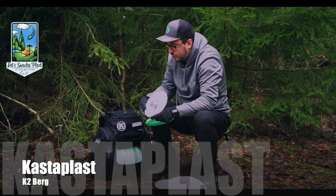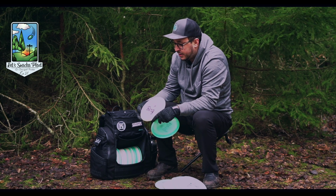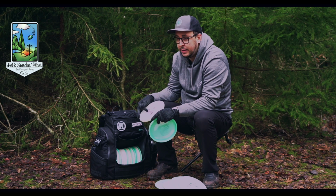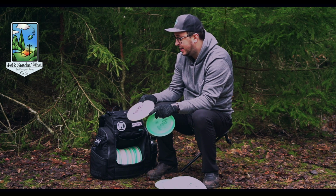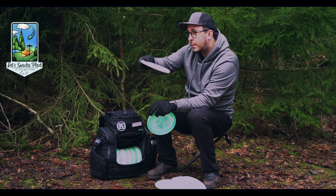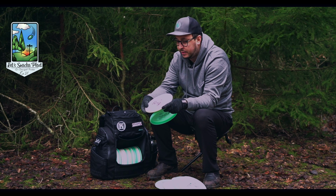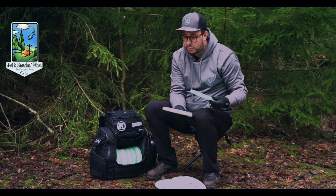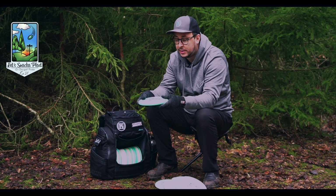I have also two K2 Bergs. Old trusty here, the white one. Also a very dear disc to me. Had it from the start. Basically second run Berg, I think. Very domey. Has that flight you want out of the Berg when you want it more overstable, and flick it and it will turn back and pop onto the ground just behind the basket or in front of the basket.